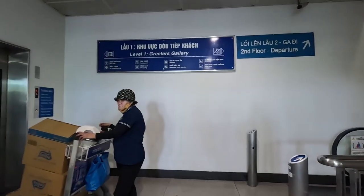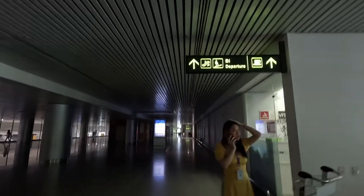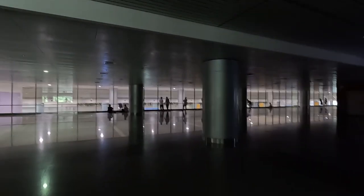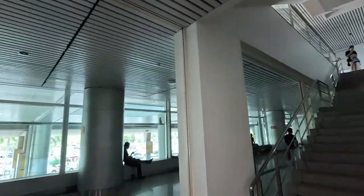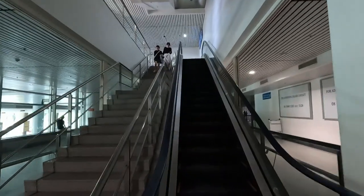Elevators. Yeah. Oh, I'll just walk up the stairs. Ooh, kind of spooky. Departures. Quiet. Departures. Second floor. This one. Ah, yes.